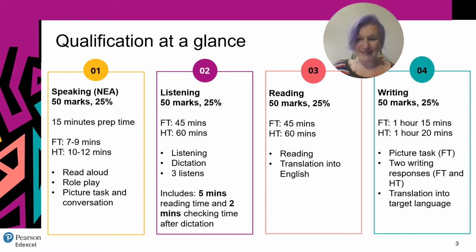And then for the writing, we've retained the additional 5 minutes of assessment time for the foundation tier that we added as a post-COVID adaptation, because that's very useful for the students in A, responding to the writing tasks, and B, helping them where they've got that option of a task for every open response on the writing. It just gives them that little bit of extra time to make the decision about which writing task they want to undertake. We're going to go into the papers in a little bit more detail now.